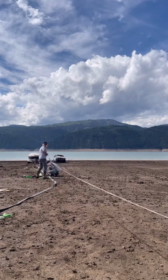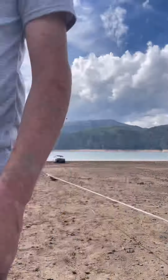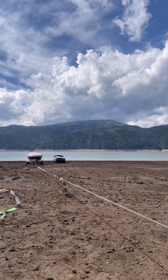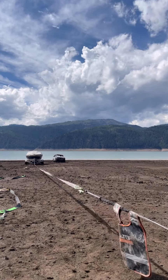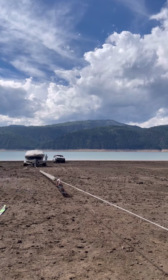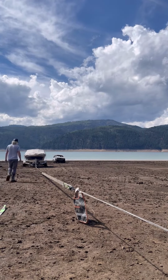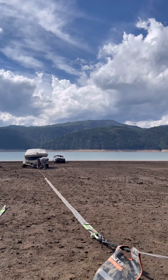Here you can see us moving forward 30 feet at a time, removing one Rhino 40,000 pound tow strap. I always put the 44,000 pound Rhino soft shackle in between my winch hook and my winch rope. That way, if anything ever went south, you don't have a hard projectile in there. And they're actually stronger than a D-ring.